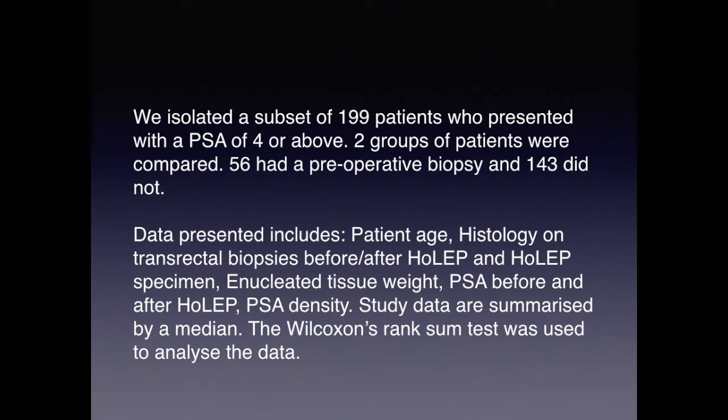We isolated a subset of 199 patients who presented with a PSA of 4 or above. Two groups of patients were compared. 56 had a preoperative biopsy and 143 did not.